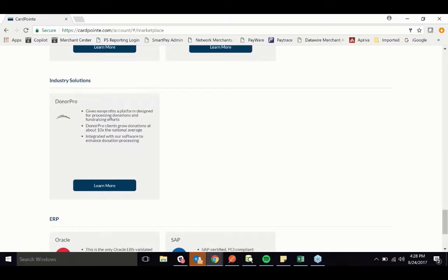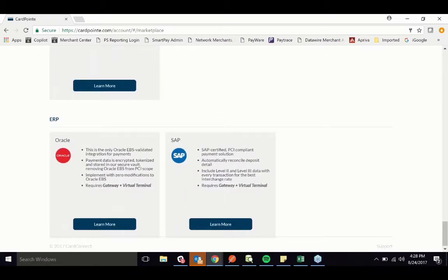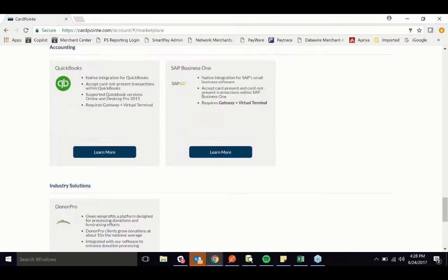One of our industry partners, DonorPro, they specialize in the 501c and charitable givings marketplace. It's a nice software for any merchants that do that. They can learn more information. And then our ERP integrations to Oracle and SAP. So we do have tie-ins to both Oracle and SAP, different versions of that like EBS and so on. And merchants can come here and find out more information on that.